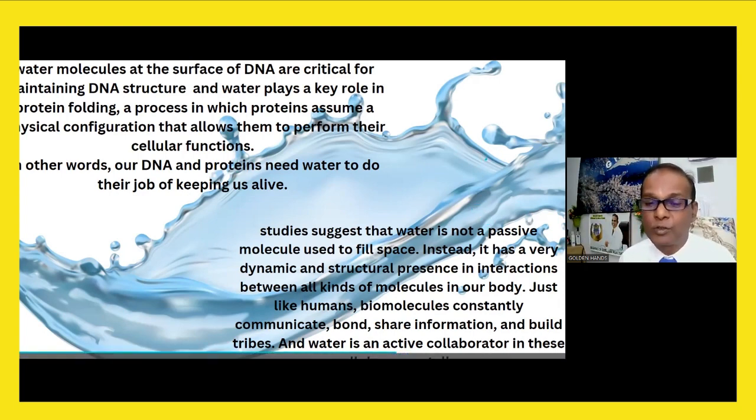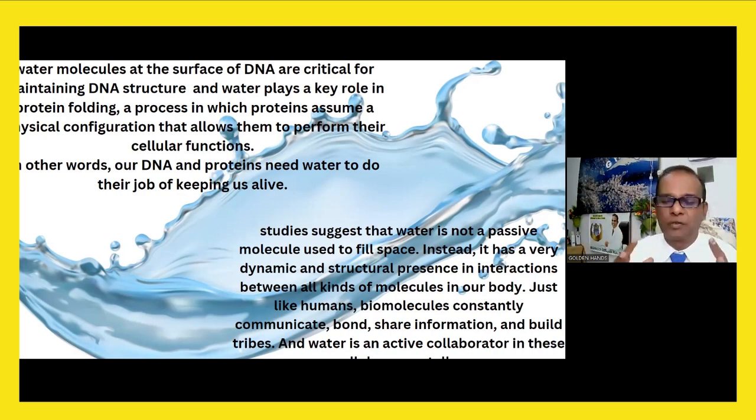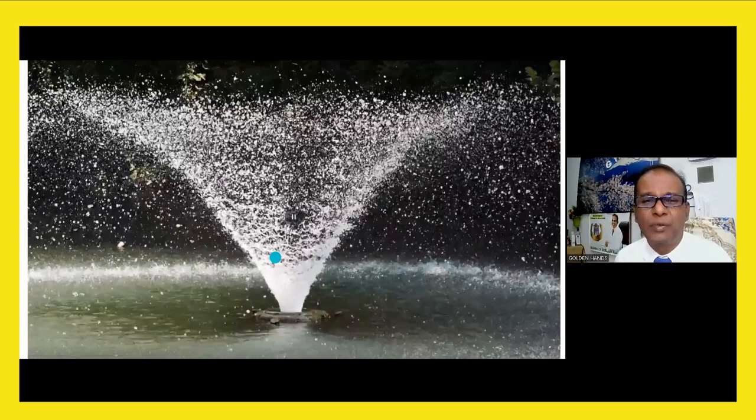So water molecules also help us in this beautiful bonding inside our cells, so that cell to cell signaling, cell to cell communication, cell to cell exchange of information, cell to cell exchange of nutrients, all this happens at the cell level because the water is there. If water was not there, nothing is going to happen. Everything stops. Life stops the day the water inside your body dehydrates.